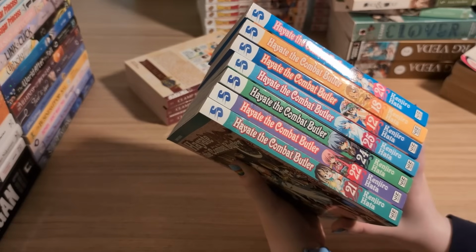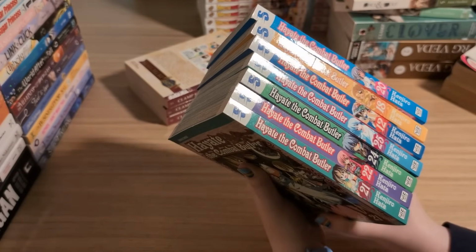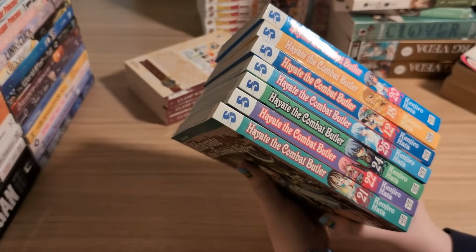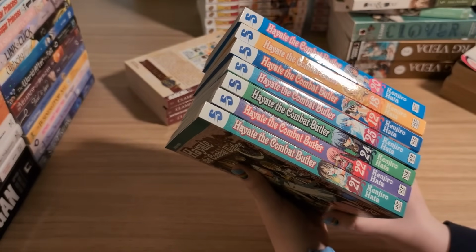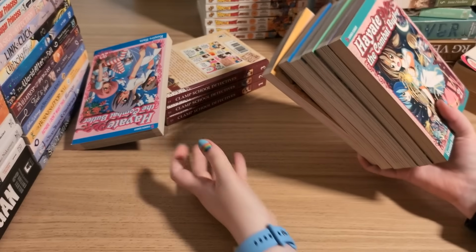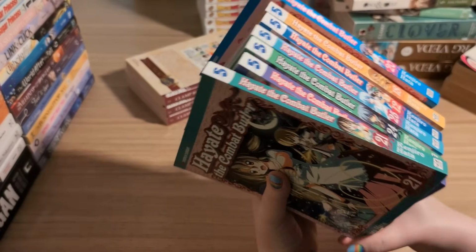Someone in the Discord server hit up one of those random stores, little markets that sells books, and they have a bookcase or a corner with manga, and they had a big pile of this series, and they very kindly offered to pick it up and post it out to me. I paid for it. I'm not saying it was entirely out of their pocket, oh no. But they were kind enough to actually pick it up and still post it to me, which I very much appreciate. Thank you very much.